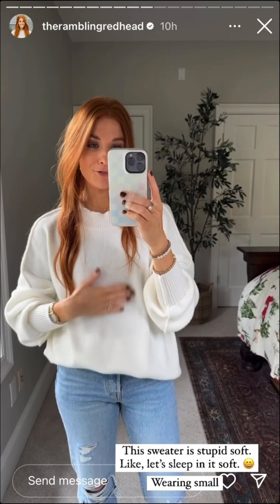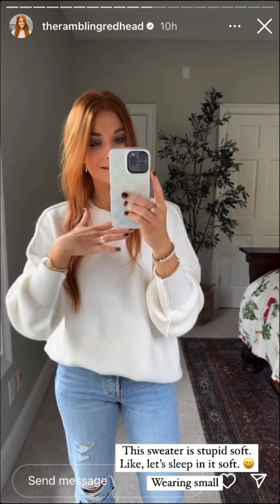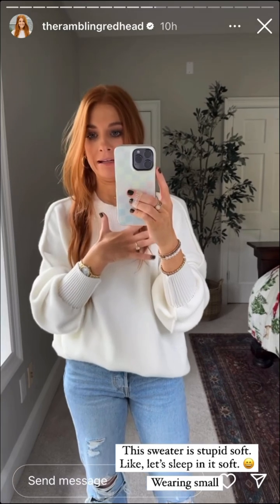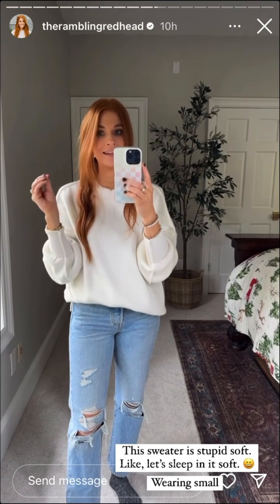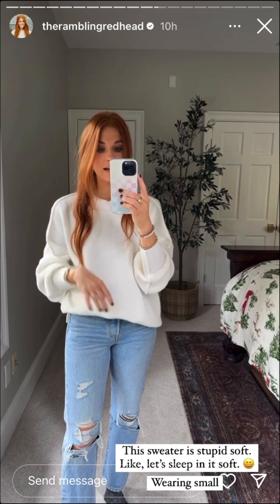If your biggest requirement is softness in sweaters, this is the one for you. It is as soft as it looks, like a cozy blanket. I love it. And to be noted, I have my black bodysuit on underneath this because I was just being lazy, and you can't see anything. So not only is it soft, it's on the medium side, but it is not see-through, which is really nice.